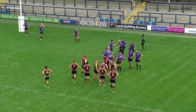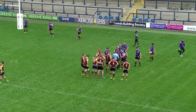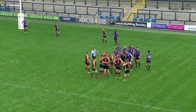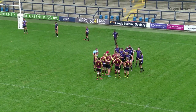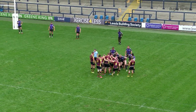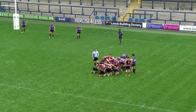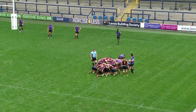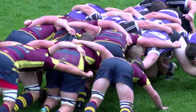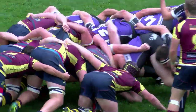Leeds have been the ones who have been conceding the penalties. 10 they've given away so far in the 55 minutes of this game. To Cardiff 6. We're in danger weapon, the Cardiff scrum. Leeds have lost two of these. So work to do here for Johnny Sykes. Mr. Reliable is known as in the side.